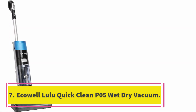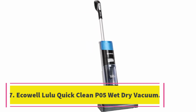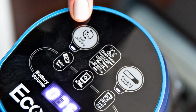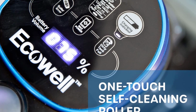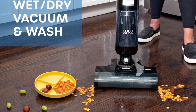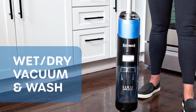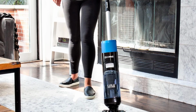Number 7. EcoWell Lulu Quick Clean P05 Wet Dry Vacuum. We voted the EcoWell Lulu Quick Clean P05 the best overall because it encapsulates so many great features in an affordable package. Besides the easy setup that took just under 2 minutes to take out of the package, this vacuum features dual tanks that separate fresh water from dirty so that you don't just continue to spread dirt on your floors. From tile to hardwoods, the suction was excellent and it managed to clean up liquid messes and suck up heavy debris within the first 30 seconds of going over any spot on the floor.